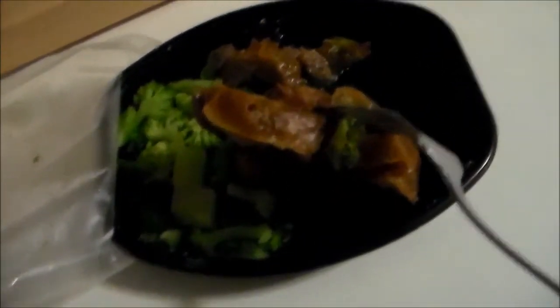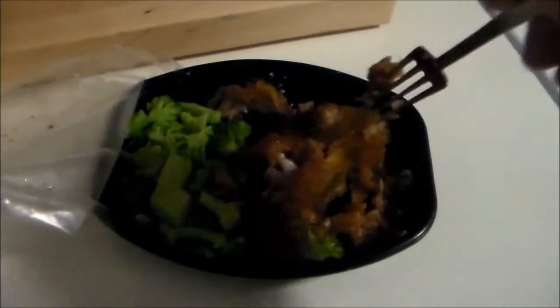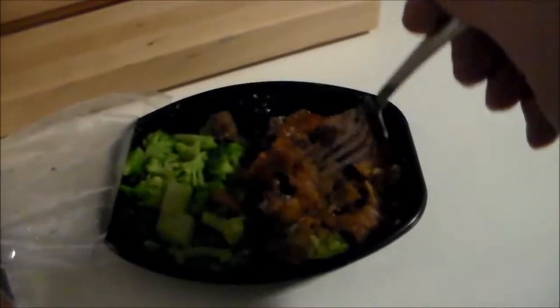Okay. I'm having my doubts. That doesn't look good. What are you supposed to do? Oh, it's still frozen. That's why it looks funny. Alright, next you stir it together. I think there was a reason this was on sale, because that ain't looking so hot.